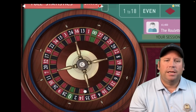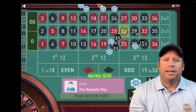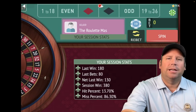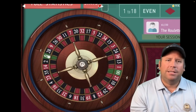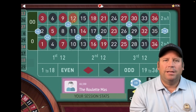Jackpot Jamboree, and this is a 26 black, and that is fantastic. That's a $130 win. We're up $380 now. Look at that. Fantastic. So let's spin again. And we just needed patience and bankroll for good things to happen. And I know a lot of really bad things happened at the beginning, but we hung in there.